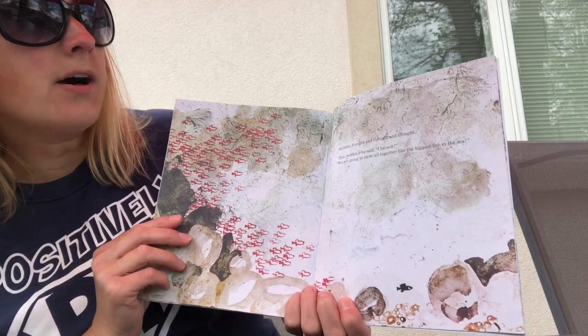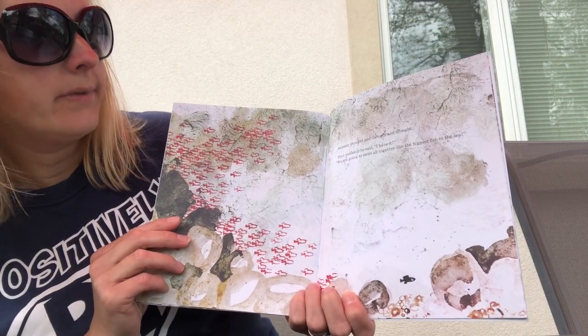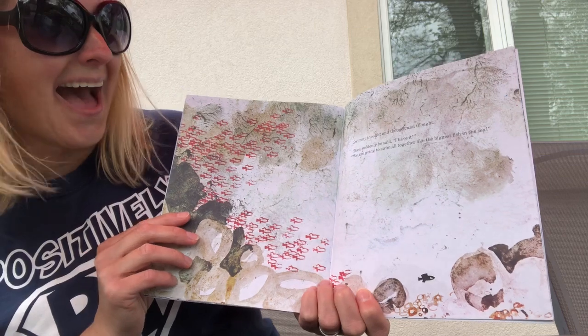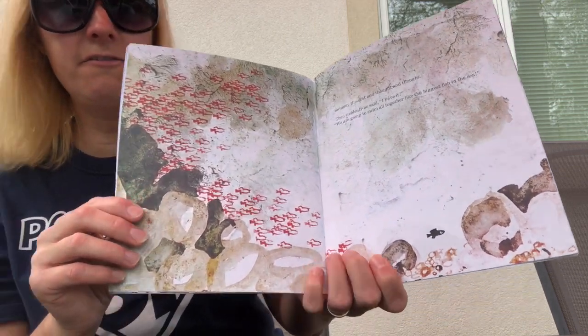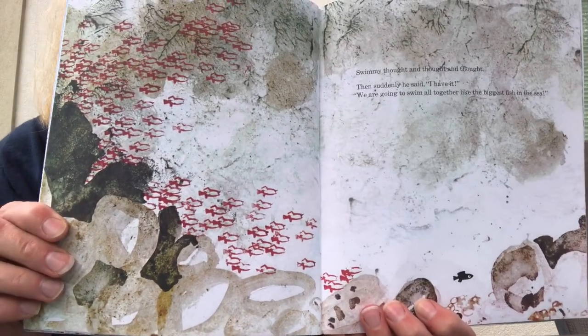Well, Swimmy thought and thought and thought. And then suddenly he said, "I have it. We're going to swim all together like the biggest fish in the sea."